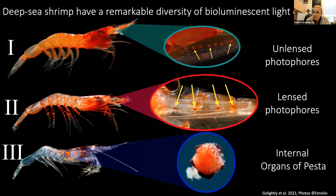The 4th type within the family is actually a complete lack of photophore. And so there's 4 types just within this one family, and we have studied the diversification of these light organs using genetics and phylogenetics. I'm not going to be speaking too much about that today, but we are really interested in how these light organs evolved.